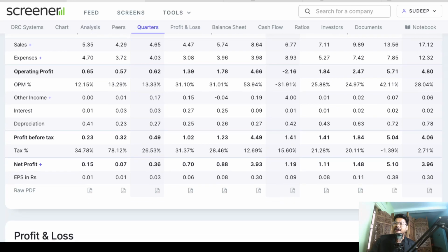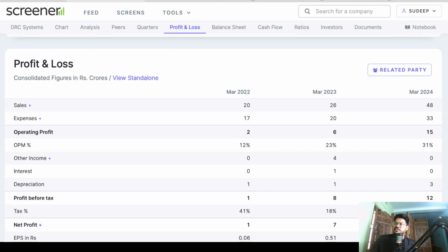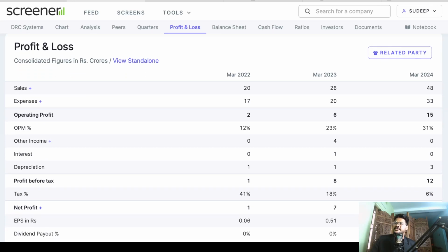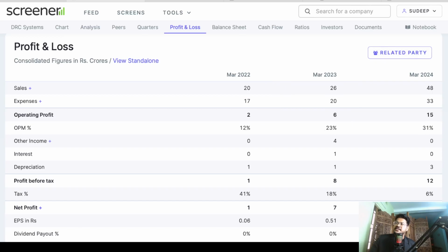Okay, now let's see if this company has been growing year on year or not. Here is the data for 2022, 23 and 24. We can see the sales have increased nicely from 20 crores to 26, then 48 crores. So very good improvement. Operating profit went up from 2 crores to 6 crores, then 15 crores in March 2024. Operating profit margin went up from 15% to 23%, then 31%. So consistent increase in sales, operating profit and operating profit margin. So excellent combination, making it a very attractive investment as of now.